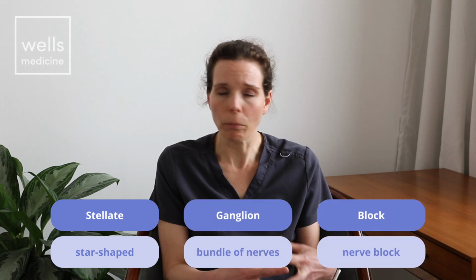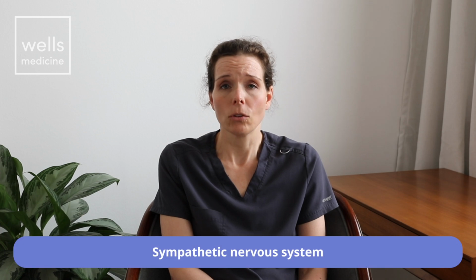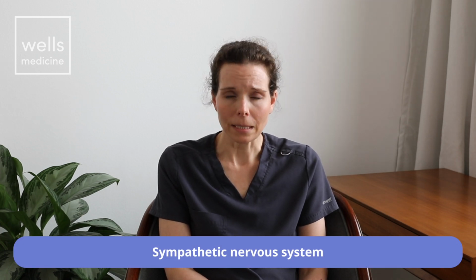So the stellate ganglion is named after a star-shaped, that's what stellate means, a star-shaped ganglion, which just means a bundle or bunch of nerves. It is next to the carotid artery in the front part of the neck, and that nerve is basically the sympathetic nervous system, all in one place. You can block it with a particular medication that blocks nerves.